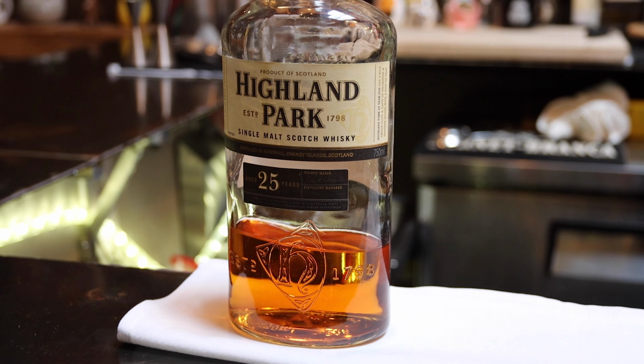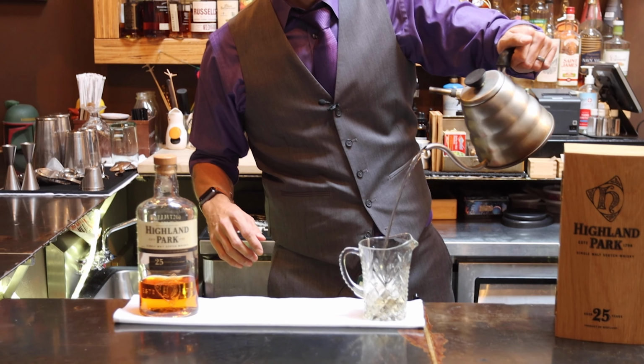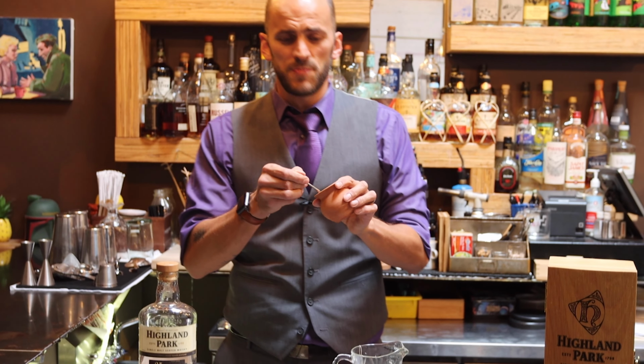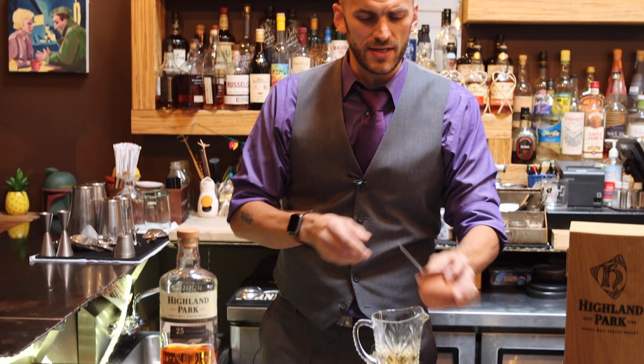The spirit on its own has beautiful notes of honey and spice and wood and a little bit of smoke, and it's just glorious on its own. And honestly, that is how I would recommend to enjoy the spirit. But you're here for that $100 cocktail. So we're gonna start with a little bit of tea. And just the tiniest bit of honey to emphasize that flavor.